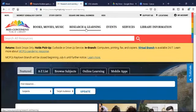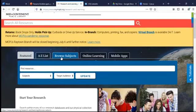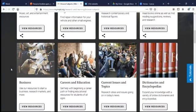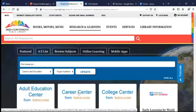Sorry if the computer takes a minute to catch up. And then just because I think it's a little bit easier, I'm going to go to Browse Subjects. So if I scroll down just a little bit, you can do Browse Subjects above the search bar. And then the subjects are all in alphabetical order. So it's pretty easy. It's in the second row. We've got Careers and Education. You'll see a picture of a bunch of people raising their hands. And I'm just going to click on View Resources once I get in there.